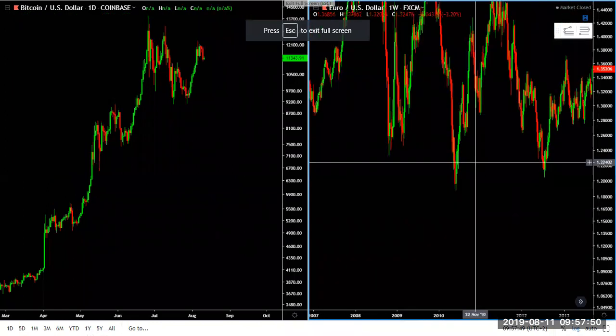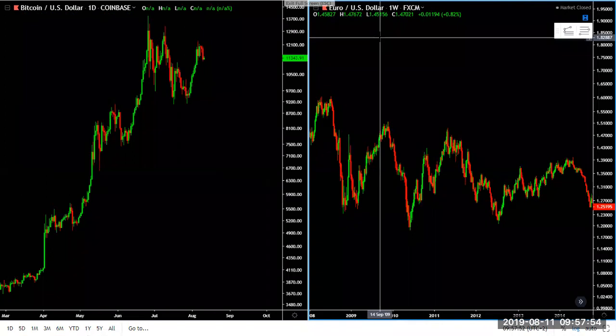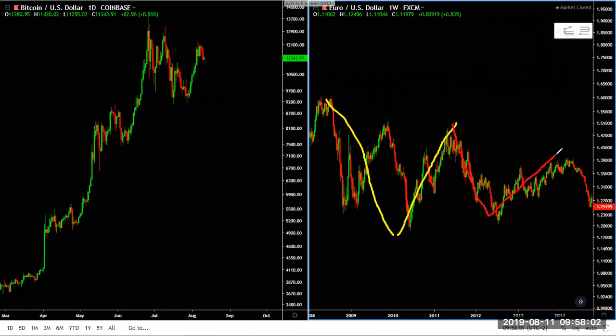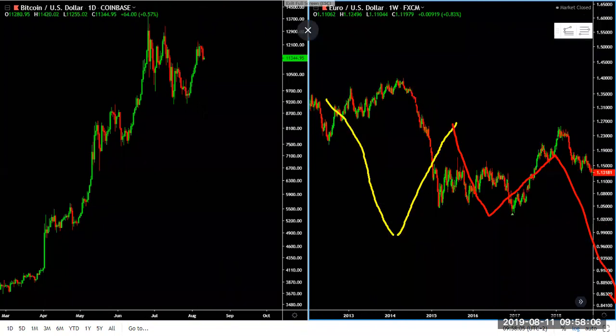The weekly one. You can see the weekly one from 2008. Repeated patterns. They keep repeating themselves. 3 down, pull back. What happens to the red? It goes down, pulls back, and then comes down. See that? Now, what are we looking at on Bitcoin?